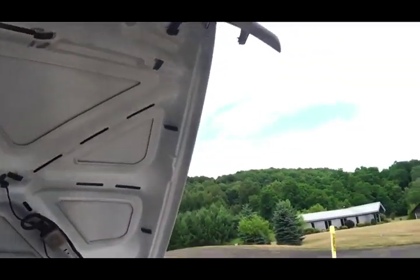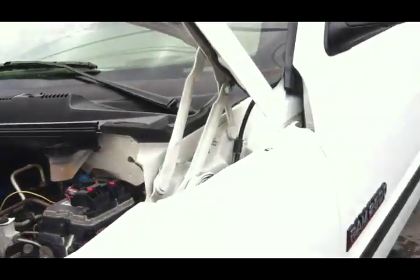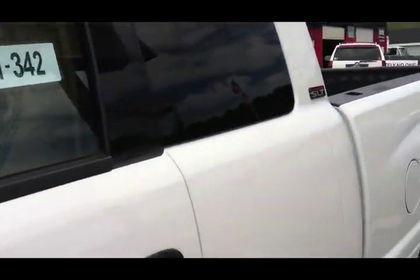Now, let's just say, what is the difference? We'll get back to the motor in a second. But what's the difference between what Fast Lane Diesel sells and what everybody else sells? Well, this has got a nice fast fuel system on it too that I wanted to show you guys. Fast fuel system. And that's plugged in up here as well.